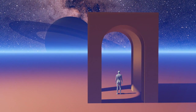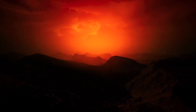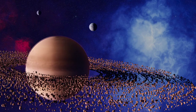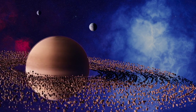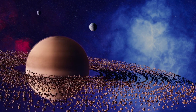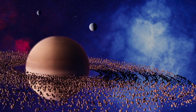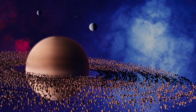But how do these rings maintain their structure and stability? The answer lies in the complex interplay of gravitational forces. Saturn's moons play a crucial role in shaping and maintaining the rings. For example, the moon Mimas is responsible for the Cassini division, as its gravitational influence creates a gap in the rings. Other moons, known as shepherd moons, help to confine and shape the narrow F ring. These moons, such as Prometheus and Pandora, exert gravitational forces that keep the ring particles in place, preventing them from spreading out and dissipating.